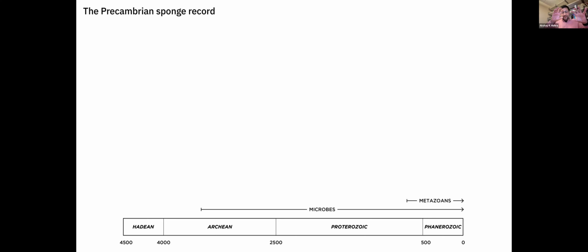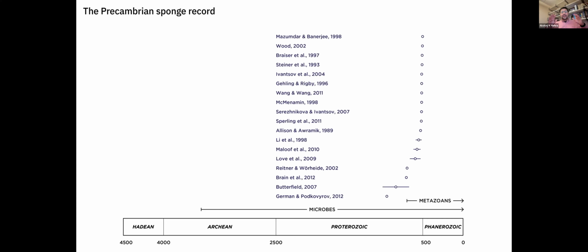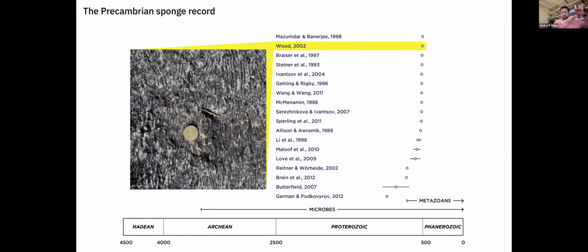So here we just have this timeline now turned on its side. I've marked where the microbes come in and where we know metazoans should emerge through molecular clock data, through potential biomarker data. And the record of sponges, of Precambrian sponges, is incredibly diverse and incredibly challenged. These are just multiple examples of putative sponges that people have described. And each one of these examples is challenged by at least one other person, if not others. Namapoikia is one of these putative sponges in there.